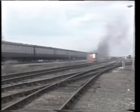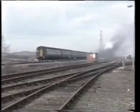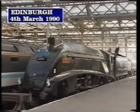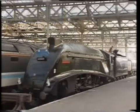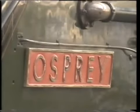Osprey never ran with this name, as before it was released for service by Doncaster Works, it was renamed Union of South Africa, and it bore this name until 1990. In that year, it was to be used on some high-profile specials, including the centenary of the Forth Bridge.